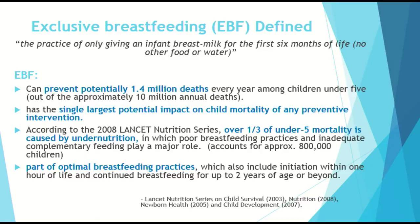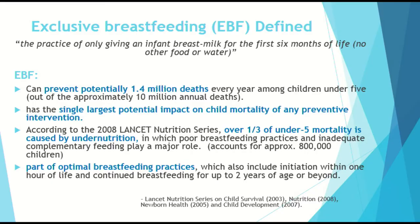So EBF means giving an infant, exactly what it says, only breast milk for the first 6 months of life, no other food, no water, which is a Jamaican practice. We like to give baby water, our babies water. Now listen to these numbers. If you practice EBF, research has told us, this comes from the Lancet, it can prevent potentially 1.4 million deaths every year among children under 5 out of the annual 10 million deaths.